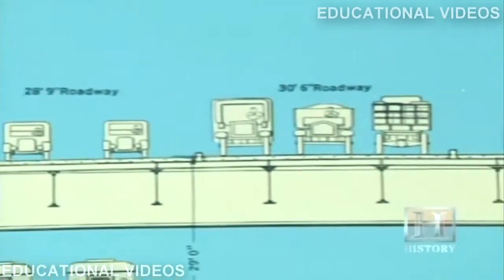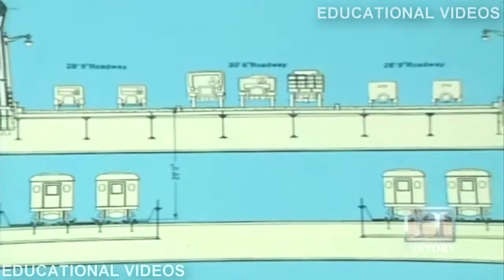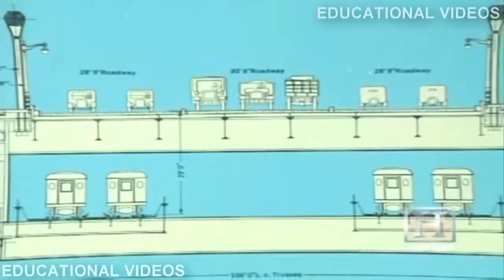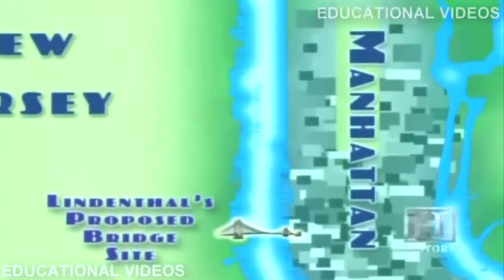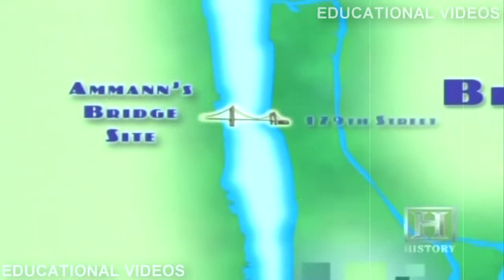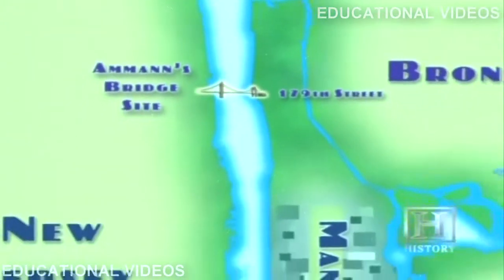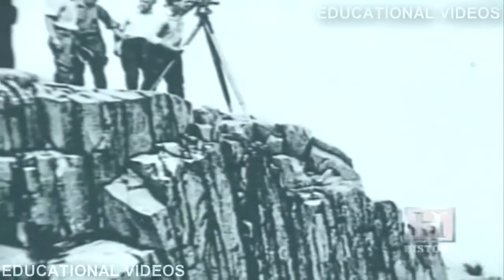Ammann had been working on a design for a bridge with 6 lanes for vehicles and an additional lower deck for light transit, to be added at a later date. The location for his bridge was further north, around 179th Street, where acquiring land would be less of an issue. Ammann's site offered some other advantages too.